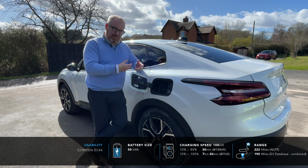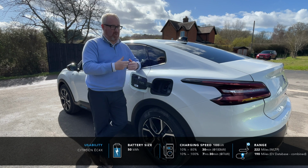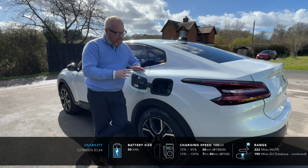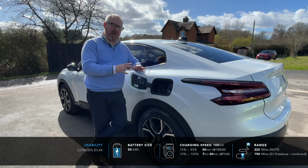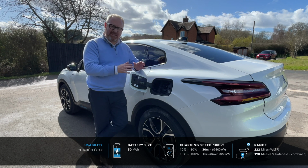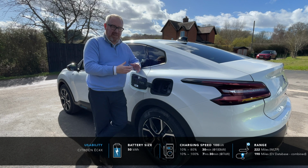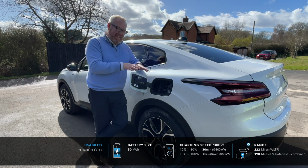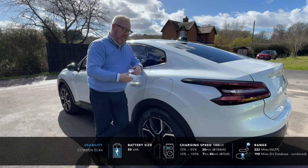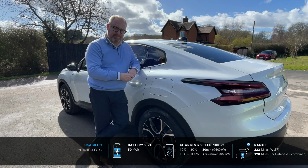And as we know, if we look at something like the EV Database, it's suggesting a real world range, combined in mild weather, of about 190. So in colder weather, it could be around about 150 to 160. So it's not brilliant. The other downside for me is its charging speed, because it's pegged at 100 kilowatts. Now, that still means you can do the 10 to 80% benchmark in 30 minutes from one of those chargers. But in the day and age where we're seeing cars even with 150 kilowatts and we're thinking, it should maybe be a bit better than that, it is a bit of a disappointment. That being said, the benefit of that smaller battery means that if you're charging from your 7 kilowatt wall box at home, then you're going from flat to full in well under 8 hours.